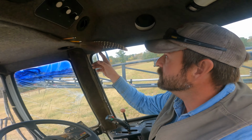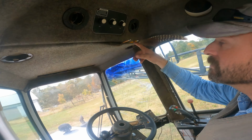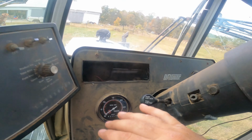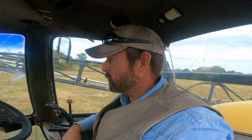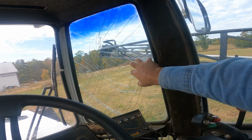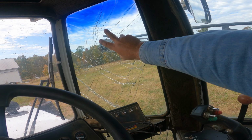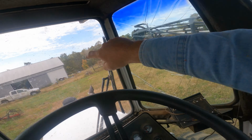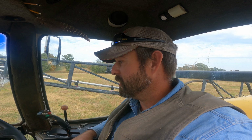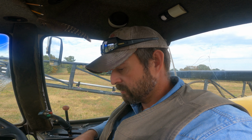So the air seat works, see, up and down. We got some random feathers, random pencils. I'm missing the radio. We got a spare one of them. Only real bad spot in the windshield is this one. She's got the spider web effect going on. Front's plexiglass. Probably change that out.